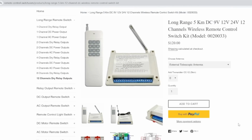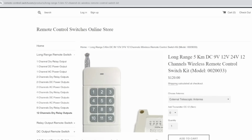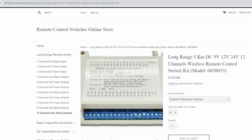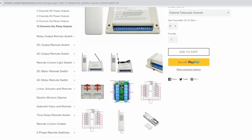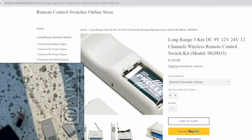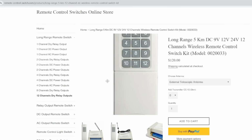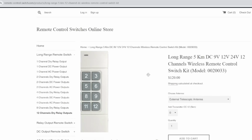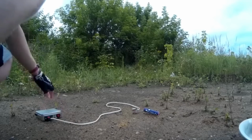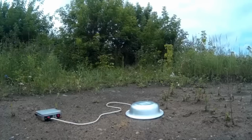After doing a lot of research, I found exactly what this device was. This device is a long-range RF wireless remote control with 12 channels. That is why there is the buttons 1 through 12. This device can send an RF signal up to a distance of 5 kilometers or 3.1 miles. So could this device actually send a signal to a bomb nearby and activate it? The answer is absolutely.